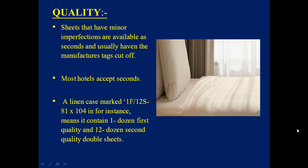Sheets that have minor imperfections are available as seconds and usually have the manufacturer's tags cut off. So there are so many budget hotels running in the market, and they can't afford to buy good linen from the companies, so they go for another category of linen which has minor imperfections, but it is also a good quality of linen which most hotels accept as second-hand material.